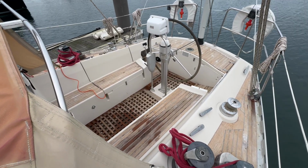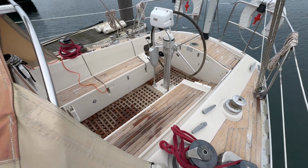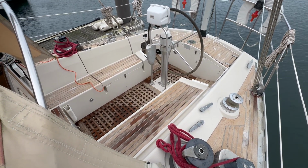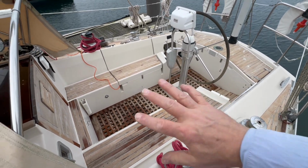Hello everybody and welcome for a look around the upper deck of this Beneteau First 42, to give you an idea of the cockpit, upper deck, where things are located, what is fitted, etc. So as you can see, I'm standing on the port side deck just looking into the cockpit, and what can we see? Well, we have a lovely great big cockpit.